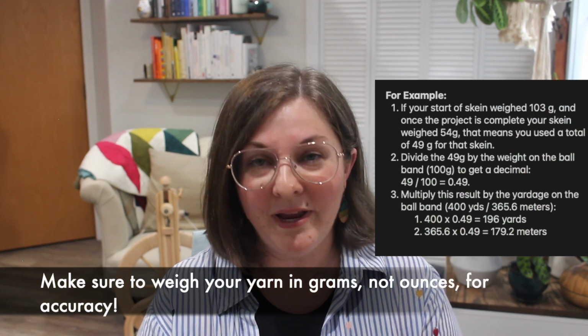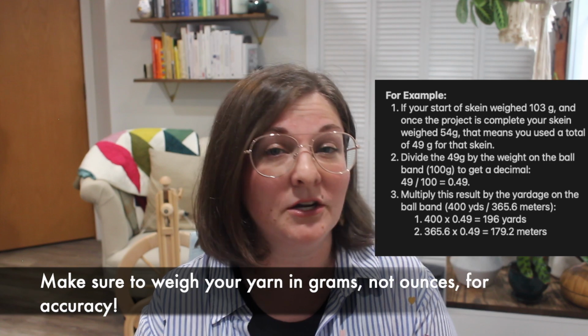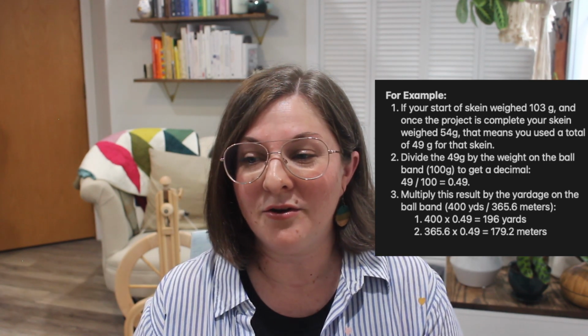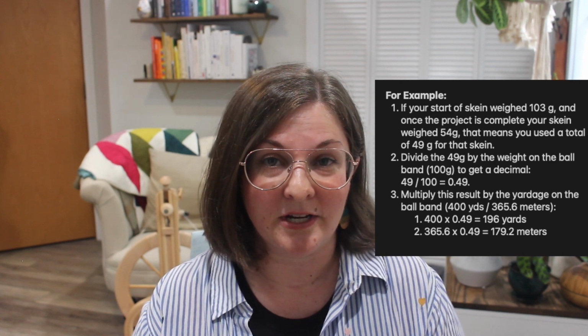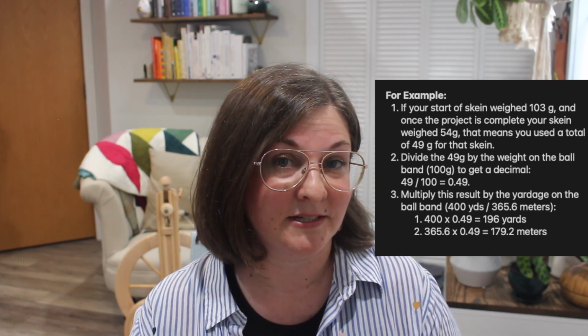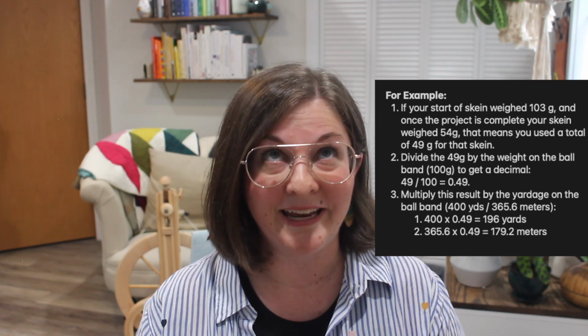So if you weigh your skein before you start your project and it's 103 grams, just as an example, and then when you finish your project, let's say you've got 54 grams left. So 103 minus 54 is 49.